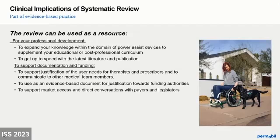We hope that this information provided some clinical implications where you can use this to help justify user needs in your documentation, as well as your communication to prescribers. There are some considerations, like what Carla mentioned with the physical activity, where a medical practitioner might say, I don't want my patient to become dependent on this power assist device and not get the physical activity that they need. And you can come back to this evidence and say, yes, there are considerations there, but we know that it also allows people to go farther distances.